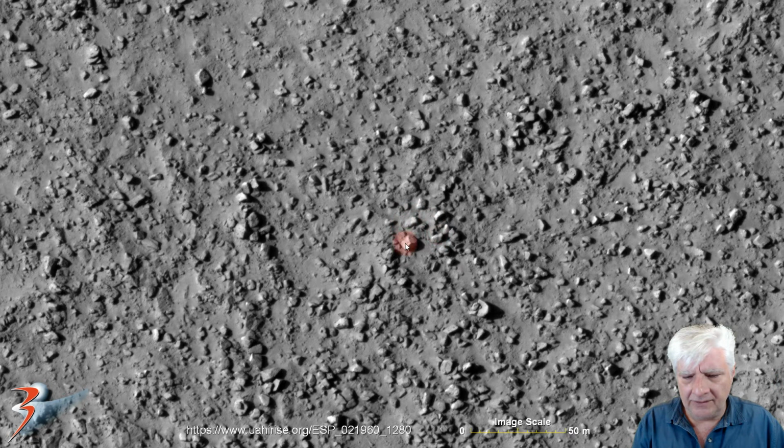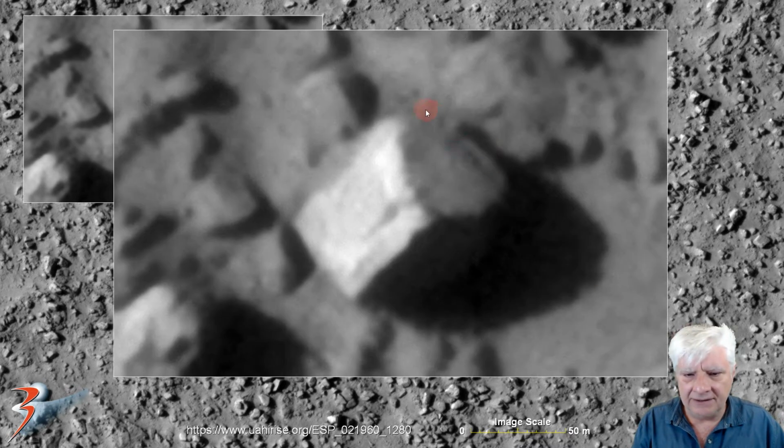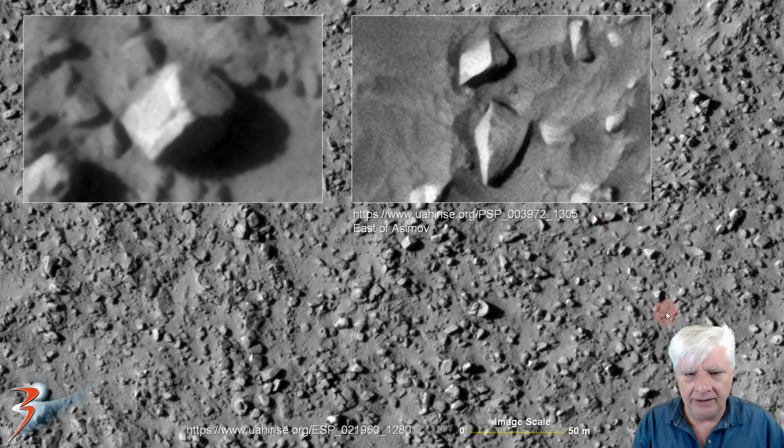And we're looking at another one of these strange triangular objects right there, folks, measuring about 5 by 5 meters in size. The symmetry and geometry of this one side looks very unnatural, and then it's got this uniform depth or thickness to the object, very similar to that one that I found east of Asimov. It's also got this strange triangular or wedge shape to it.